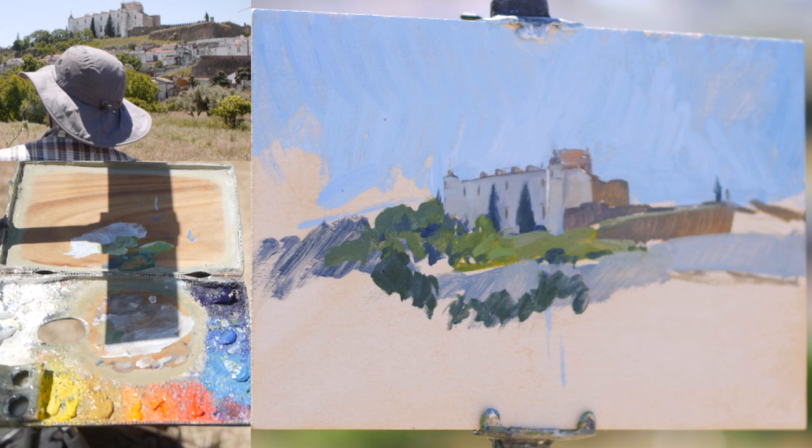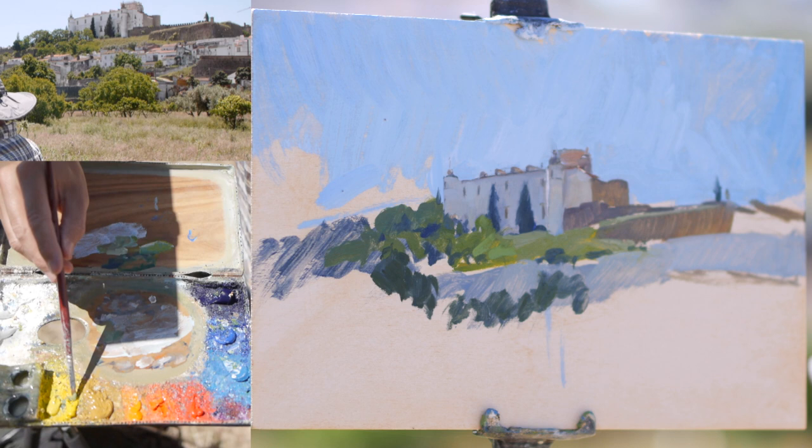So those are the wrong colors and kind of in the wrong place, but it's an example of a nice little accident, so we'll leave it.